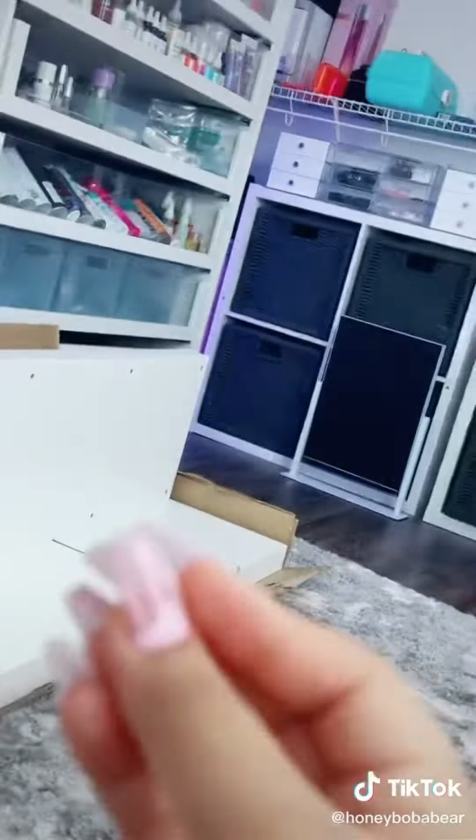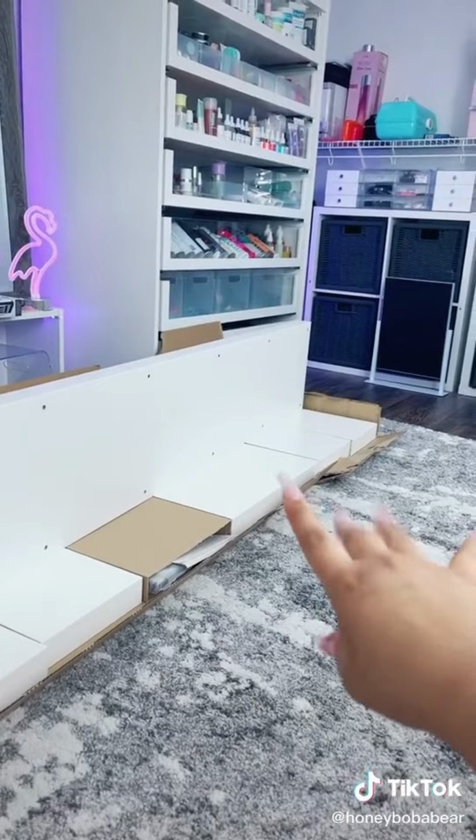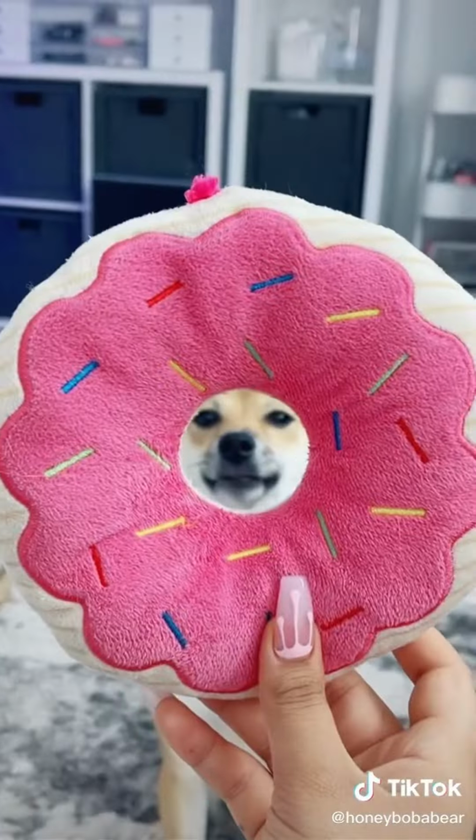I get really motivated at 3 a.m., so I bought a shelf. Basically, when I buy something for a video or a company sends me product for a video, instead of throwing it around my room on the floor or just random places, I will organize it on here. There you go.